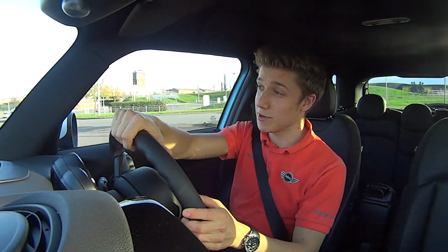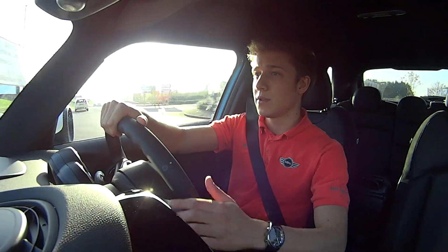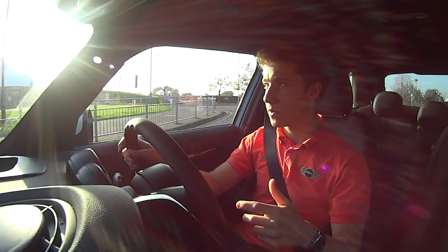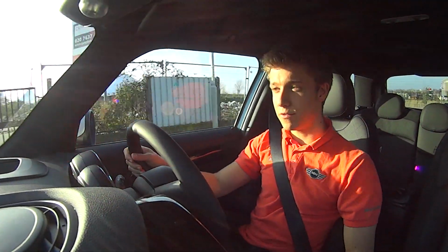And then you've also got green mode, which is quite cool. Now when you put it in green mode, the whole car becomes more sedate, not so much of a go-kart. The way the engine works changes, the way the aircon and climate control works changes. It's all to save fuel.